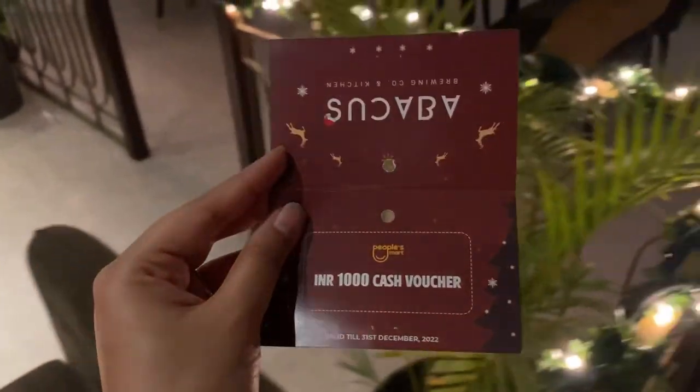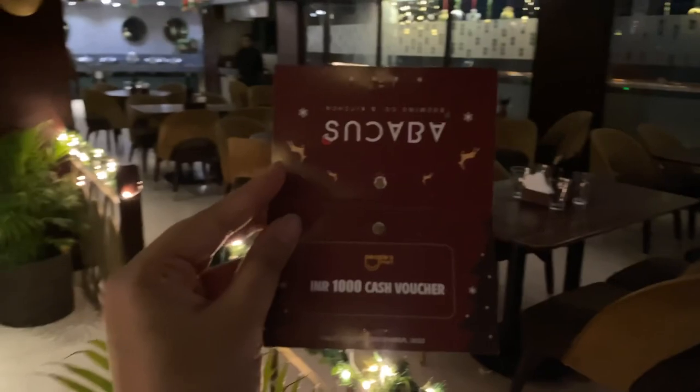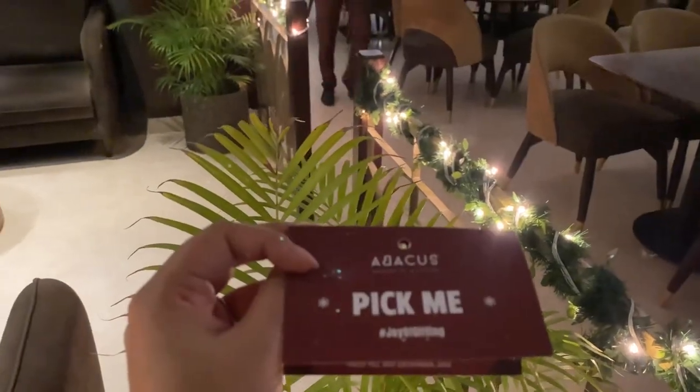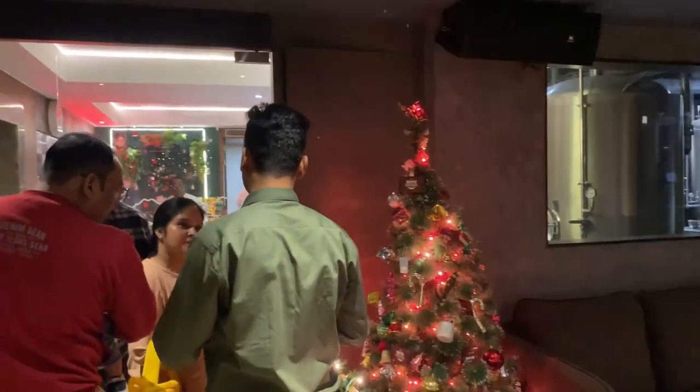They also had these cards, vouchers, where you could pick up any card and win yourself some cash voucher. I myself won a cash voucher of People's Mart, and everyone here selected and won something or the other. So that was about it from the Winter Carnival at Abacus Brewery.